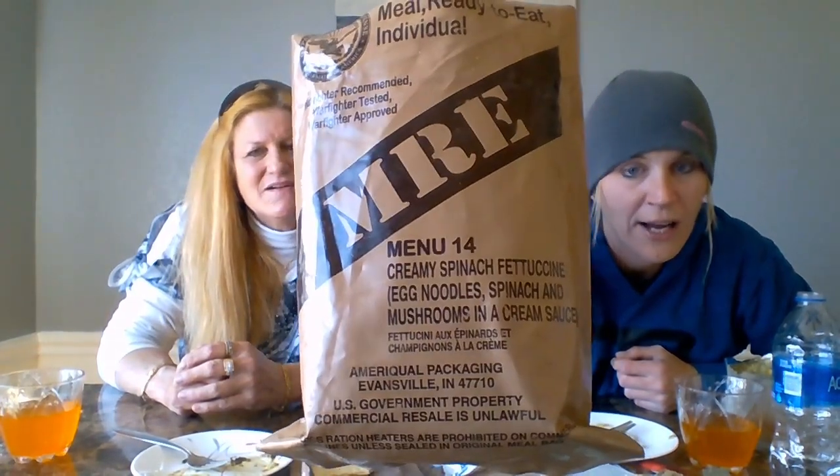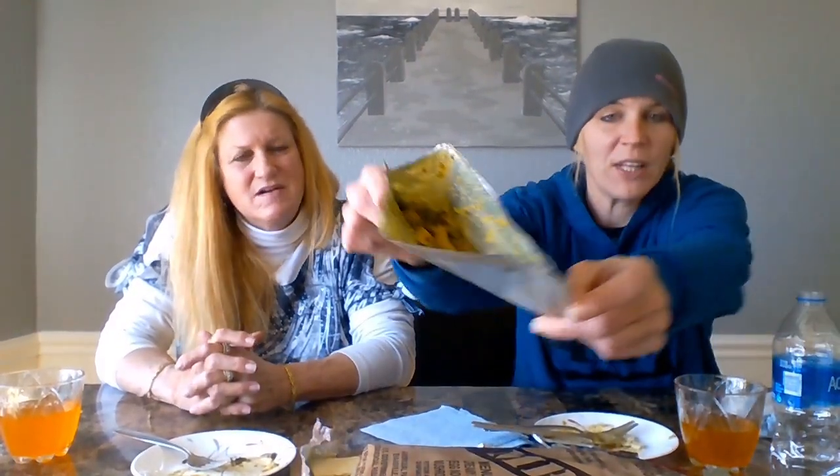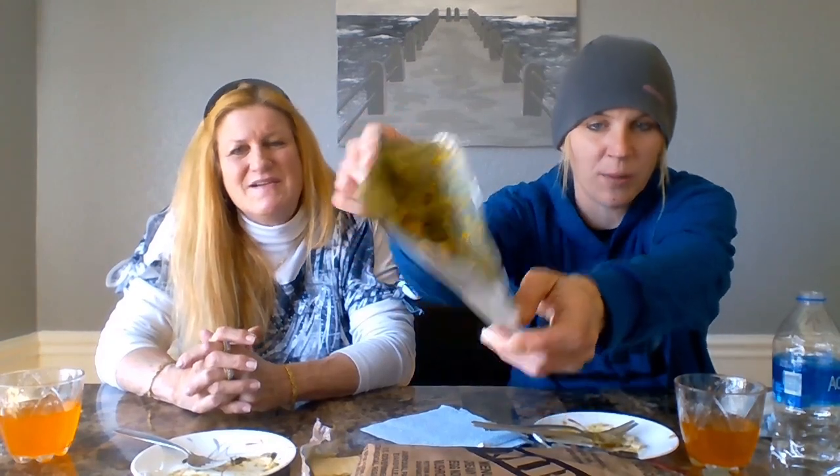This was actually an overall great menu. If you guys haven't tried this fettuccine, go try it. The spinach is delicious, and the peanut butter crackers are to die for. We literally cleared it besides one more spoon. We ate it all. Last spoon. We did good. You gotta admit, we did good. That was really yummy.